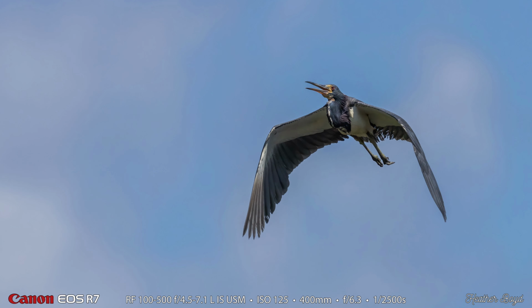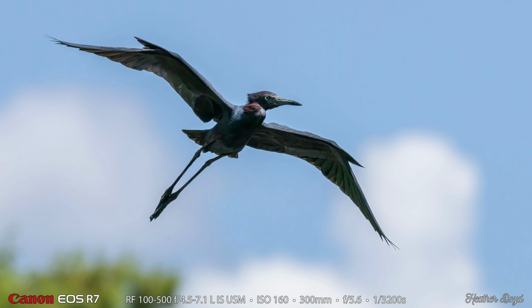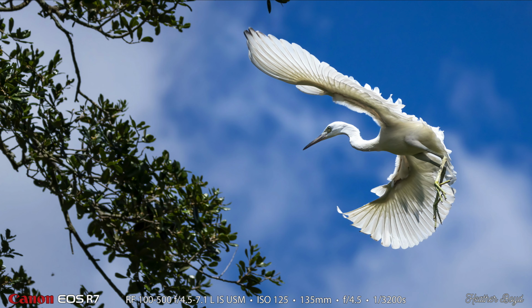And now we'll look at Heather's in-flight shots. She got a shot of one of the adult tricolored heron. And here is another adult tricolored heron that she photographed. And remember that shot I got of the little blue heron in flight? I think that she captured hers at the exact same moment as mine. And this, I'm sure, is a juvenile little blue because its tips are blue on its wings.